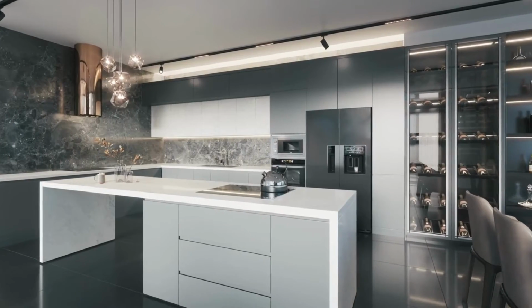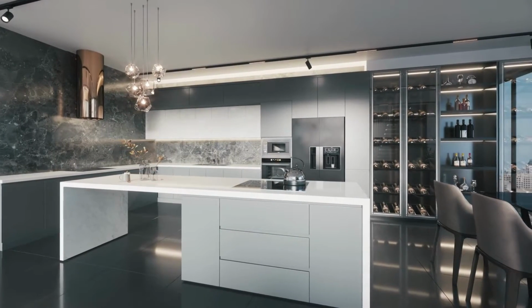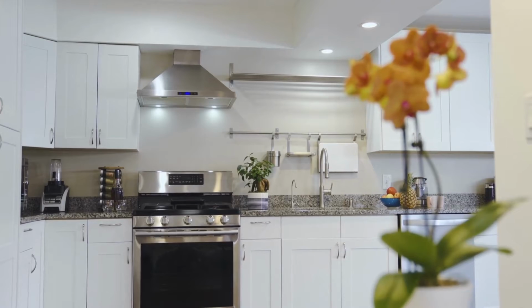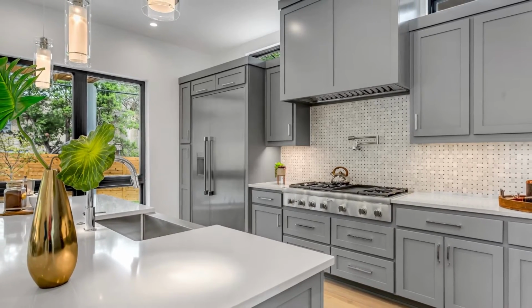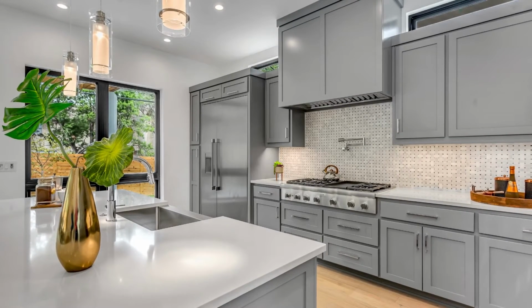The kitchen, often referred to as the heart of the home, is a place of creativity and nourishment. When designing your kitchen, functionality should be your top priority. Consider the work triangle, the optimal distance between your stove, sink, and refrigerator. This can make cooking more efficient and enjoyable.